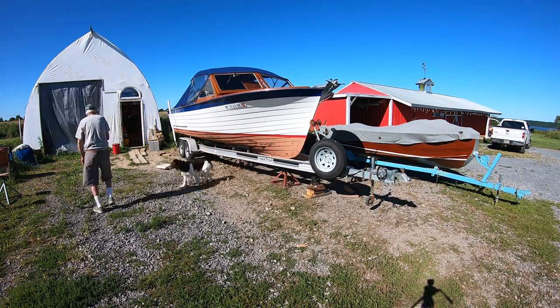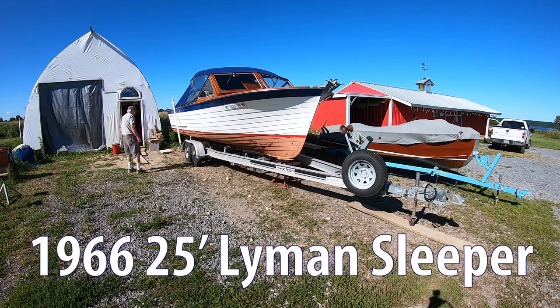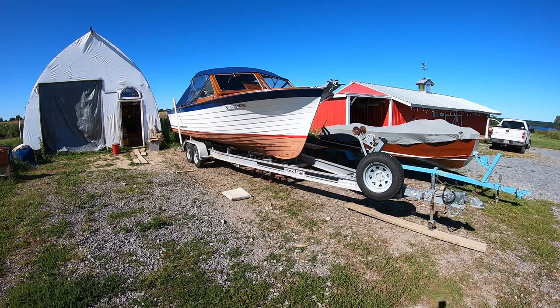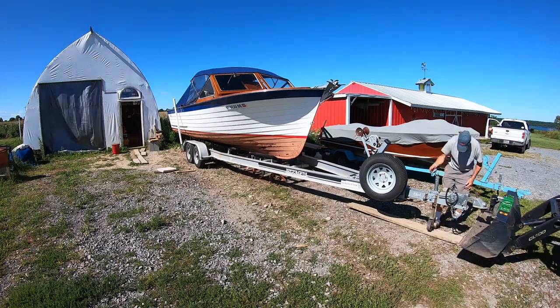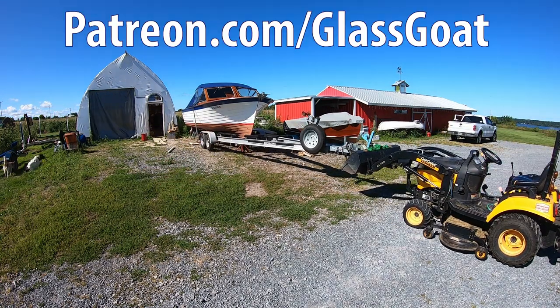You may have noticed a new Lyman sitting in my driveway. It is a 1966 25-foot sleeper, which we purchased at the boat auction at this year's Antique Boat Museum boat show. Let's talk about my Lyman situation. Gary towed the Lyman back and worked on removing it from the trailer. I was driving tour boat most of this time.